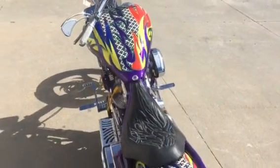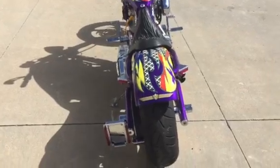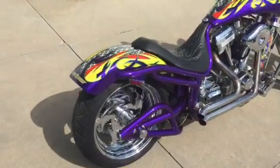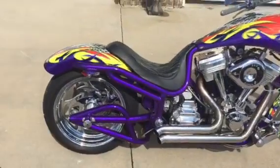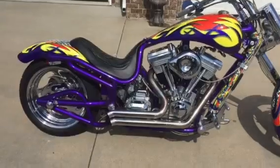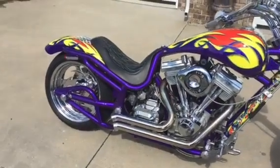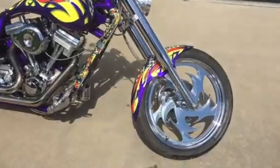Awesome custom, but not looking for a trailer queen. Take a good look at this 2003 Fat Daddy Low Blow with an incredible monster motor in it. Covers all the bases with the incredible paint job. Great engine. Fantastic suspension front and rear.